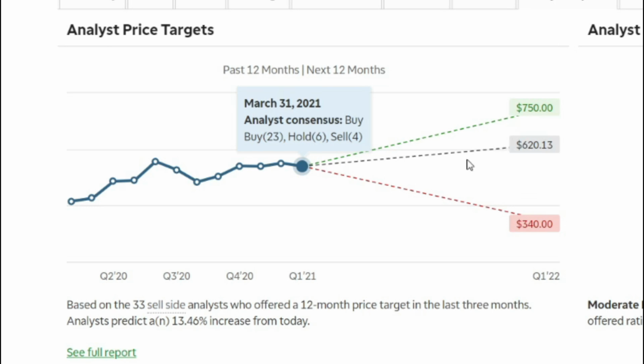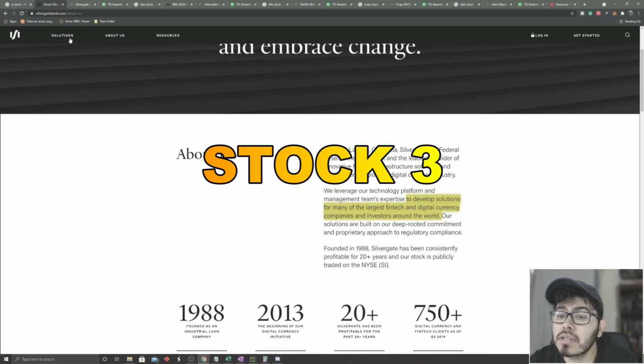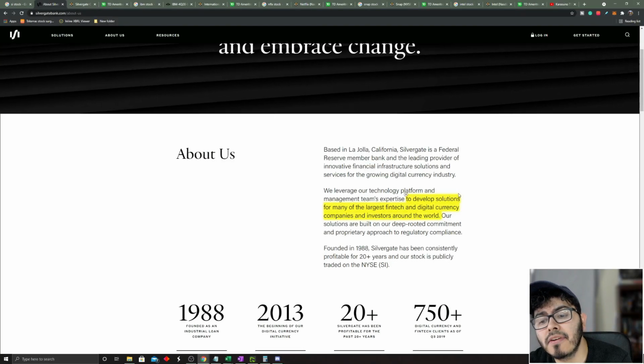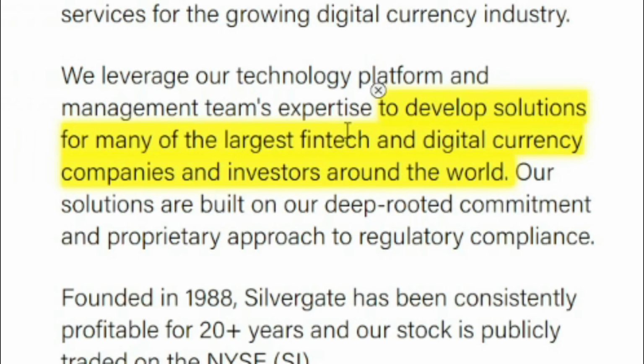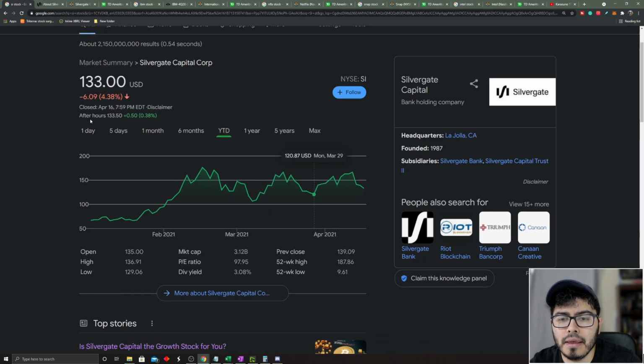So nice healthy gains is what analysts believe. The third company we are going to take a look at is Silvergate Capital. For those that are not familiar with Silvergate, they develop solutions for many of the largest fintechs and digital currency companies and investors around the world. Now that we're seeing a lot more companies embrace this cryptocurrency, they might continue to see higher growth.